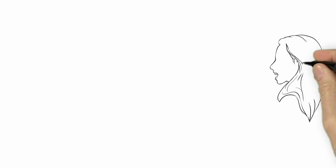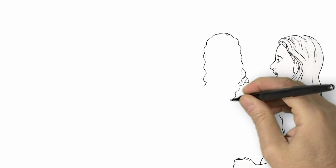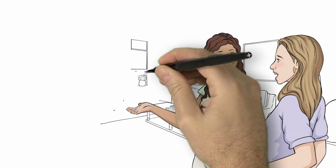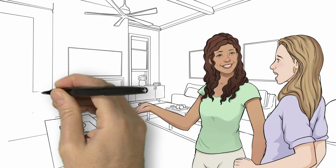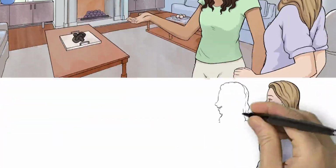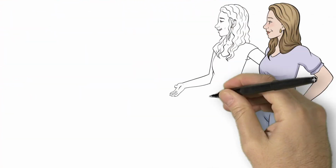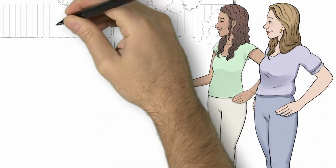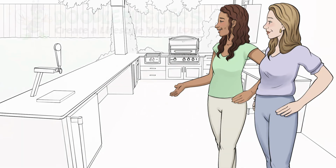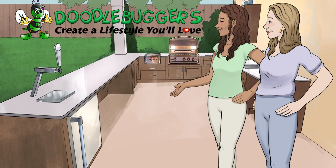The next day, Mary knocked on Jennifer's door. As Jennifer welcomed her inside, she nearly forgot about her outdoor kitchen when she saw the sleek new fireplace and mantel in Jennifer's living room. As Jennifer guided Mary to the outdoor kitchen and offered her a glass of tea, she asked, "How did you do this?" Jennifer shared her secret: Doodlebuggers Fireplace Grill and Outdoor Store.